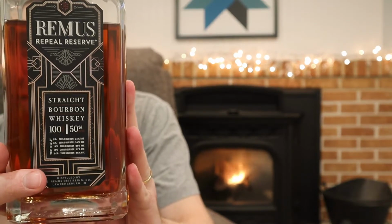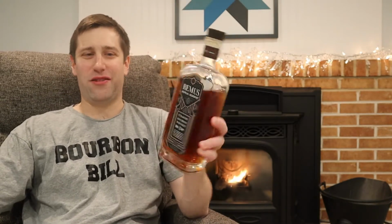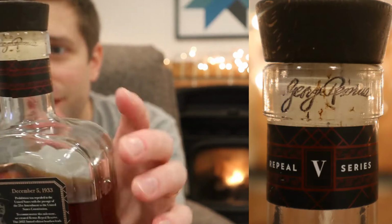So let's take a look at the bottle. There it is, the beautiful Remus Reserve V. Look at that. Have you ever seen just such a stately bottle? It just looks wealthy when you see a bottle like that. Simple facts here: 100 proof, so 50% alcohol by volume for those that think of it that way. The color on this is pretty dark. There's a lot of good attention to detail. We have the George Remus name just stamped into the cork. Can you believe that? In two spots, no less.